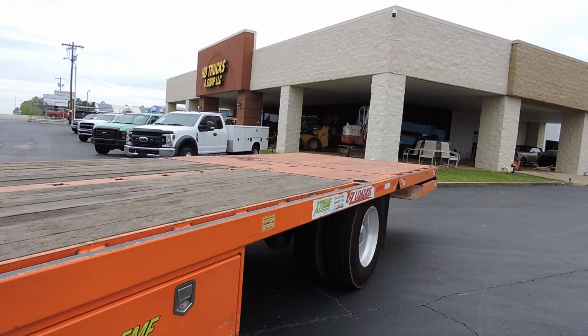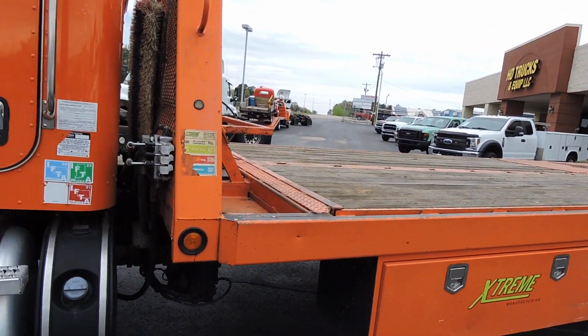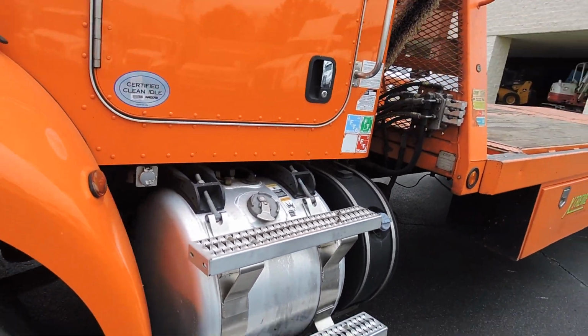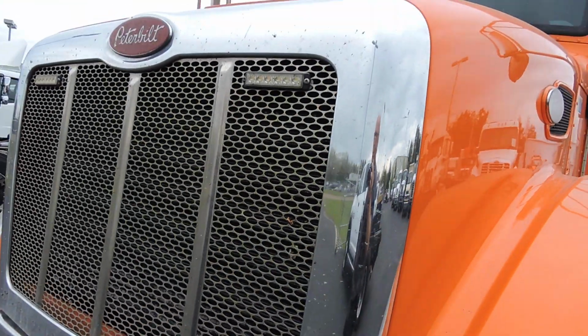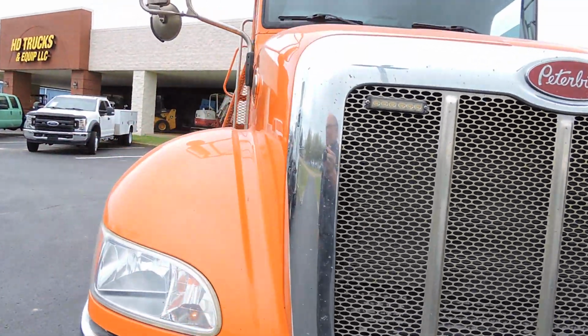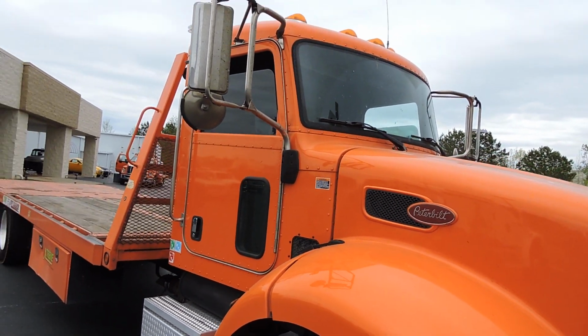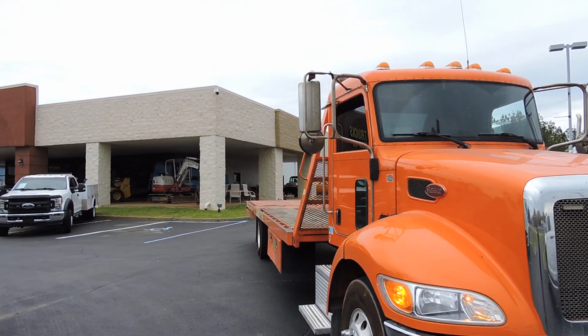So 18,000 pounds goes on there. Boy, you need to haul a reach forklift, whatever. That's your little animal right there. So you got the nice fuel tank there. You got the DEF tank on this side. Peterbilt, such a pretty truck. They make such a pretty truck. It's amazing. Hey, that's a 2019 Pete with an 18,000 pound carrier body on it.